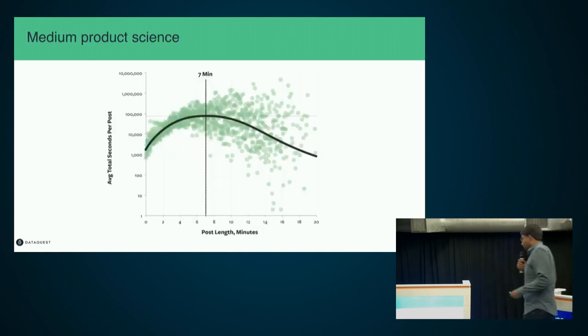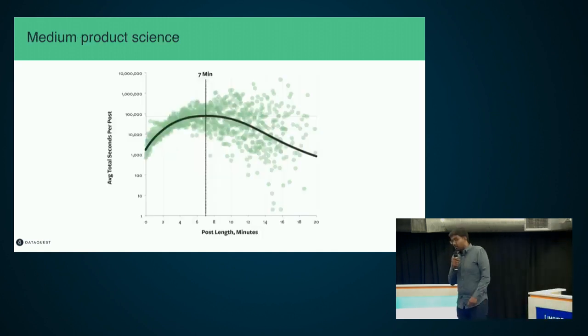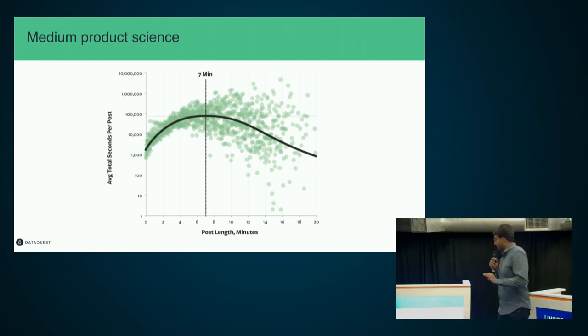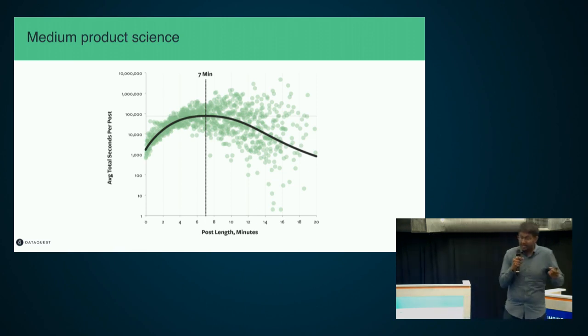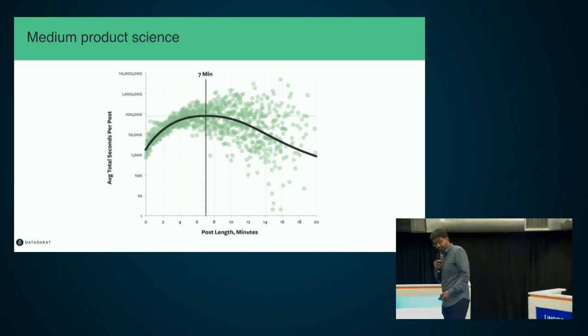The second example I'll give you is Medium product scientists. Medium has a group of people called product scientists that analyze product data specifically. This chart shows the correlation between post length in minutes, so the number of words divided by some constant, versus the total time people actually spent reading. Graphs like this can help the whole company, the whole strategy. How do you optimize your content? How do you determine the right length for external contributors?